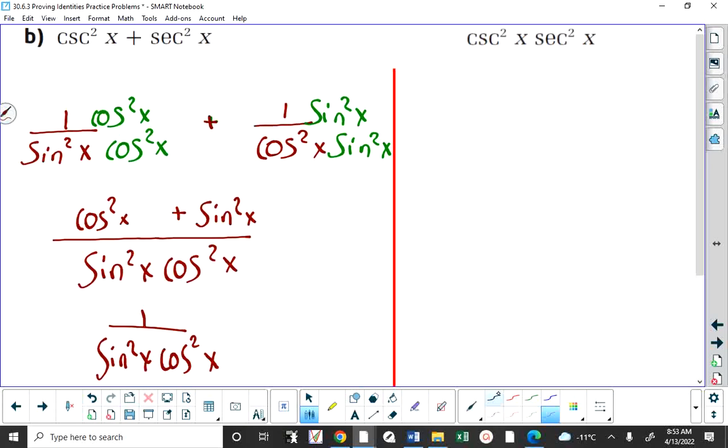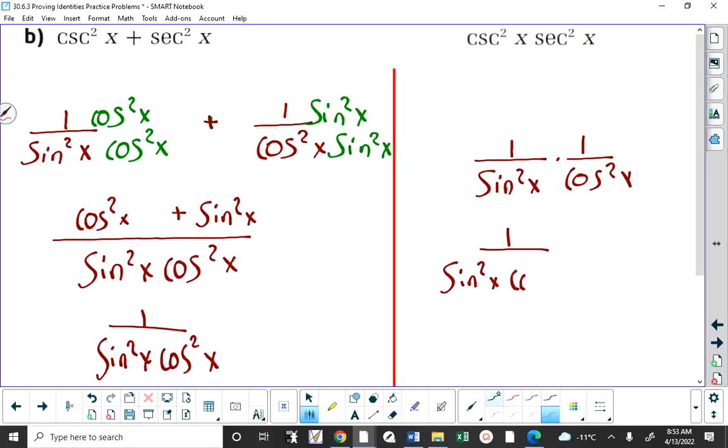at the other side of the equation, or the identity. If we write this in terms of sine and cosine, cosecant squared is 1 over sine squared. Secant squared is 1 over cos squared. And if you multiply those two fractions together, you get 1 over sine squared of x cosine squared of x.